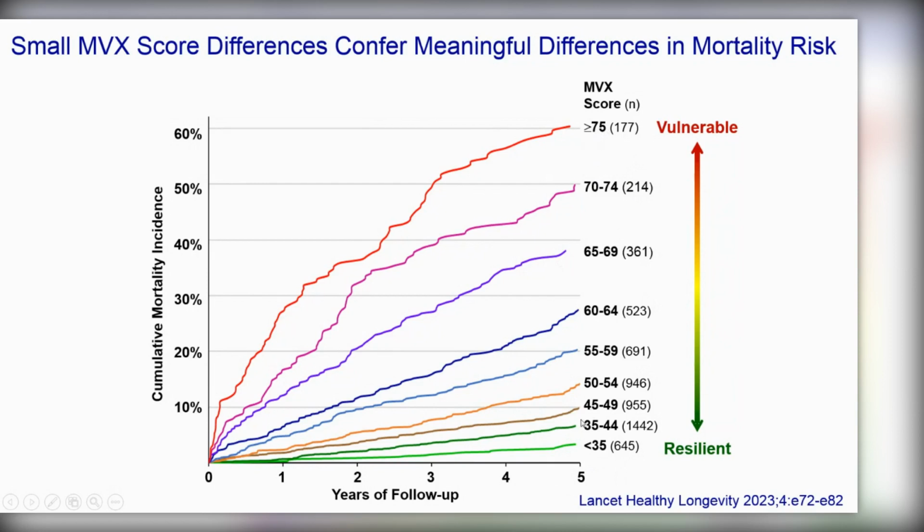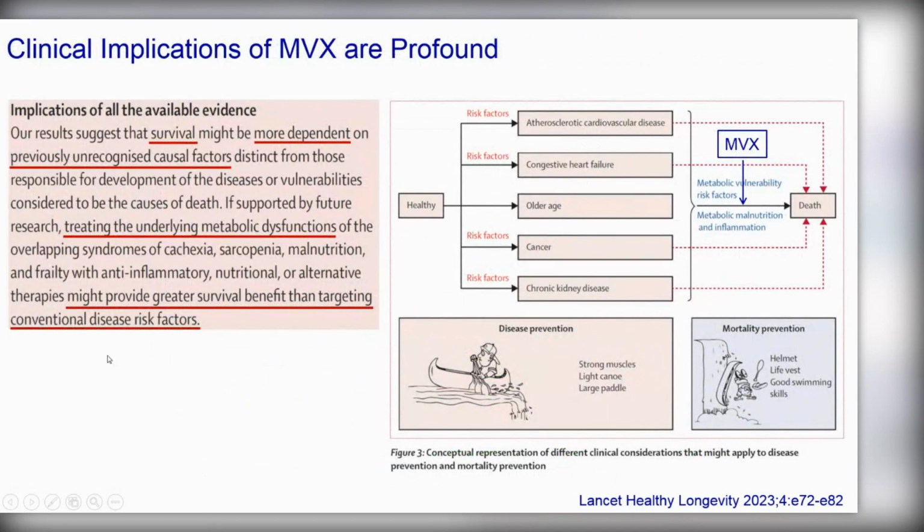died. But the remarkable thing is that for even small differences in MVX score, there's a corresponding difference in the cumulative incidence of mortality over time. So this is really quite interesting and remarkable. And the clinical implications of this, I'll leave it to you to read the paper, but are quite profound, because it suggests that survival may depend more on previously unrecognized causal factors that are related to malnutrition and inflammation than those that are thought to actually be the causes of death.